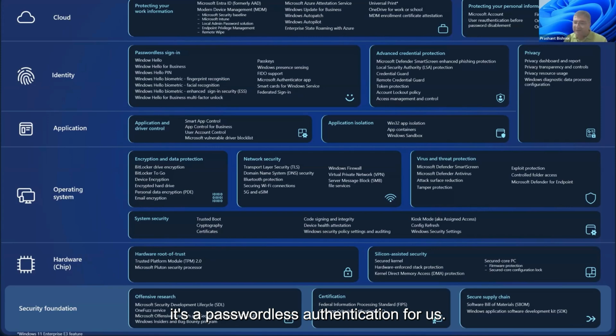Also, one more feature which I personally like is presence sensing, where the system gets locked when you leave and uses Windows Hello with a presence detection sensor to sign you in when you approach. So when I move away from my system, it automatically gets locked. That is how it's a physical security which helps us save our data from malicious attacks or from the people who want to attain it.